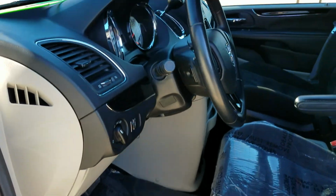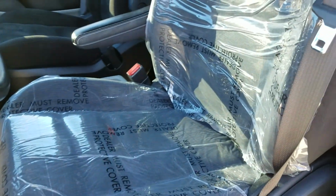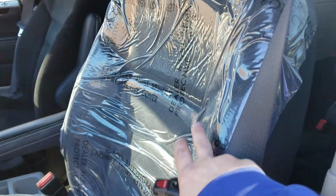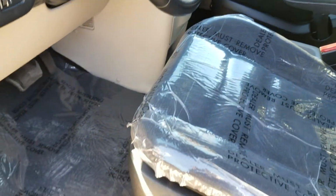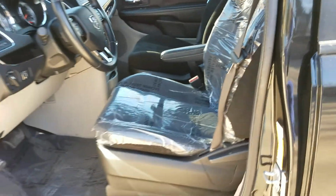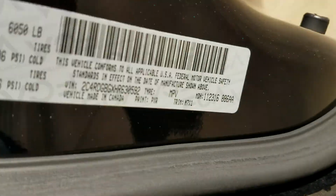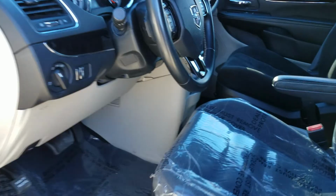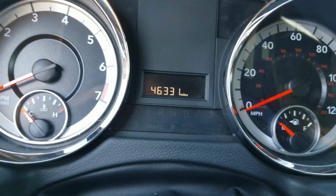Much of the same on the driver's side, very clean, no signs of any smoke damage or burnt holes or anything like that. It's extremely clean. We put this plastic on here to protect the vans. If one of our mechanics jumps in it or a trucker shipping it out, we want the van to stay clean. And you can of course see the VIN number right there. We always show the VIN number of the vehicles we're selling. Current miles 46,331.